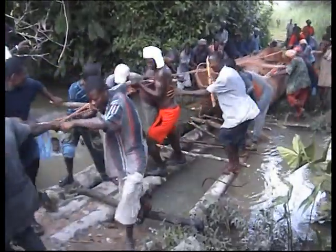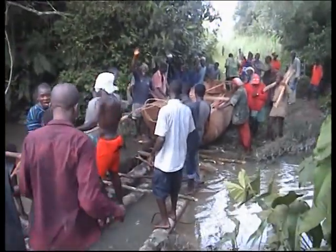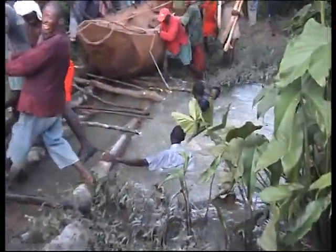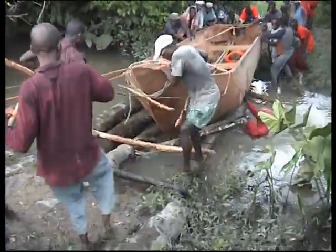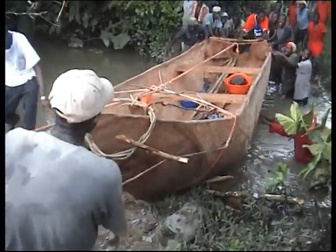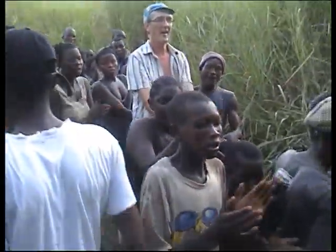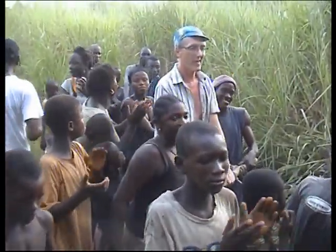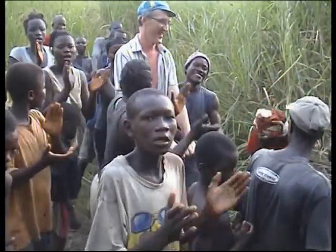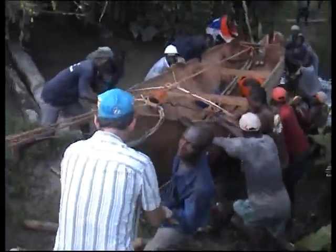Suddenly the canoe grinds to a halt and several of the team fall into the water. Eventually, with more encouragement from the girls and a little effort on my part, the canoe is across the stream and normal progress can resume.